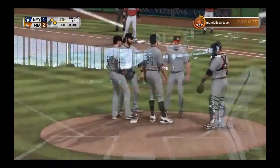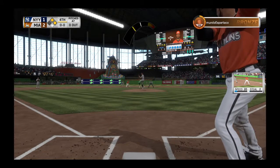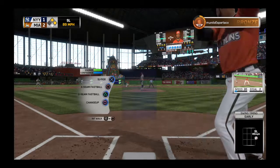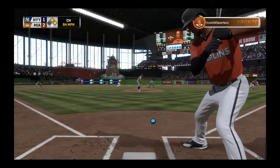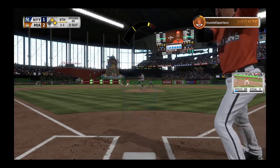Now time is called here as we'll get a trip to the mound. Here comes the first pitch. Number 5 stands in as he can't connect here. 0-1. Well, he's got himself a little bit of a jam right here, Matt. He's got 2 on, nobody out. Look, I want to get a double play ball. Just pitch to contact, get the double play here.